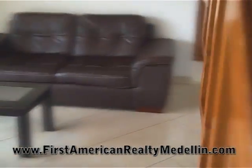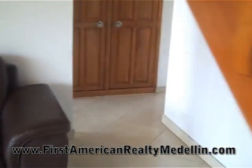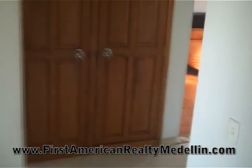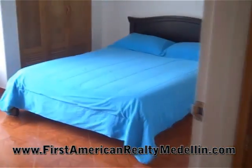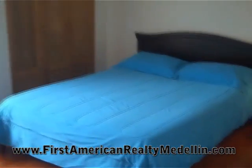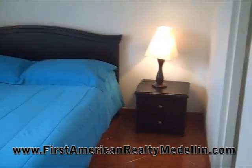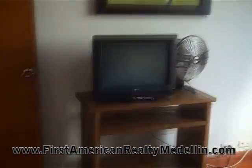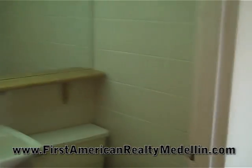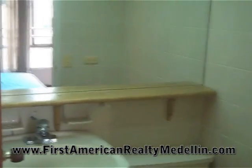Now we're going to take you to the first floor bedrooms. Lots of closet space in this penthouse as well. Here's the first bedroom on the first floor. Lots of sunlight in here. It's got a television. Got a private bathroom in this bedroom as well with a shower.